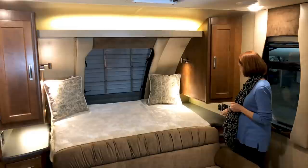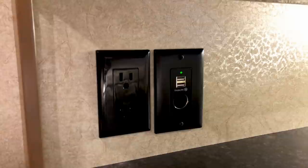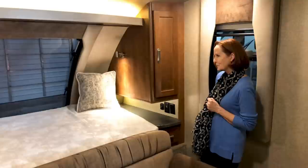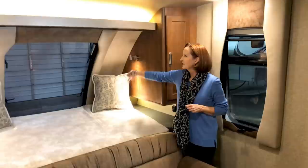There are 110 plugs on both sides and 12 volt plugs, along with the two charging ports, the little USBs. So very simple to use both sides. Nobody gets to fight over the plug or which side is better. You do have reading lights right up here on each side.